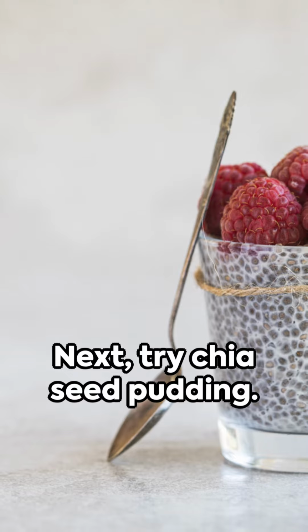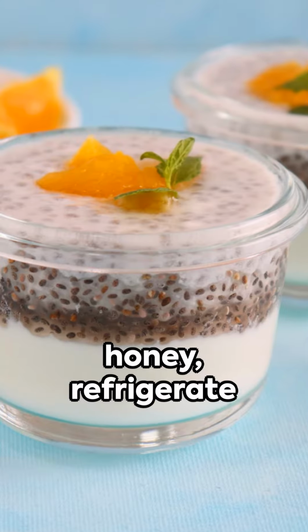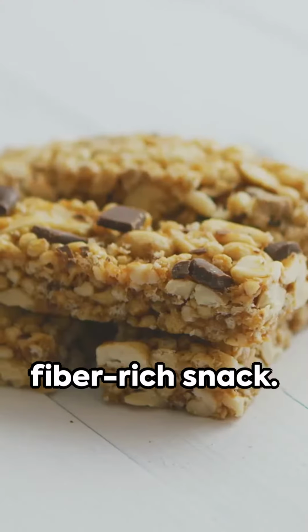Next, try chia seed pudding. Blend chia seeds with almond milk and honey, refrigerate overnight, top with your favorite fruits, and enjoy a fiber-rich snack.